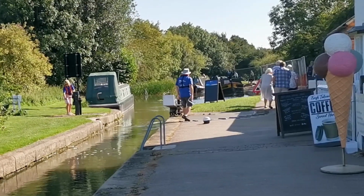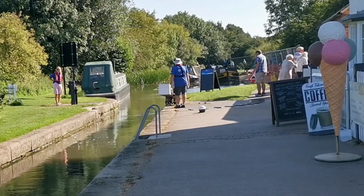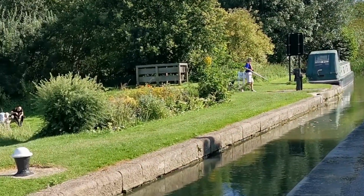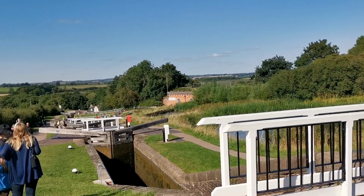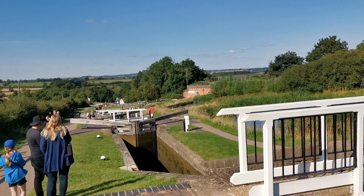So this is Peter coming into the first lock of Foxton Flight, Foxton top lock. We've had a wait of probably about an hour, and this is where we're headed, all the way down there. We've had a bit of a wait, as I just mentioned.